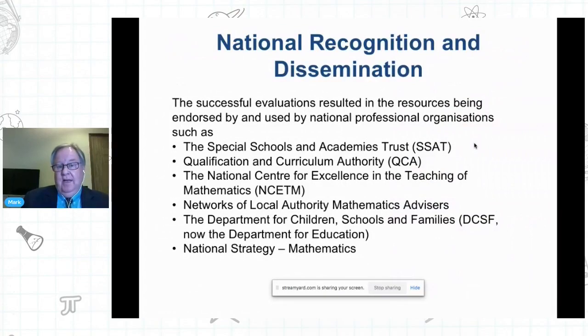The project was independently evaluated by a number of different organisations that are listed here: the Special Schools and Academies Trust, the QCA, which is the Qualifications and Curriculum Authority, which oversees assessment in England, the National Centre for Excellence in the Teaching of Mathematics, and also the National Strategy, which had the role of raising attainment in mathematics across England. What they did was use the approaches and the resources in their training programs to disseminate across the country. So it then became more of a national project and not just a regional project.